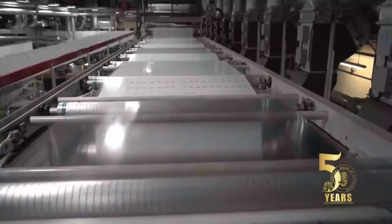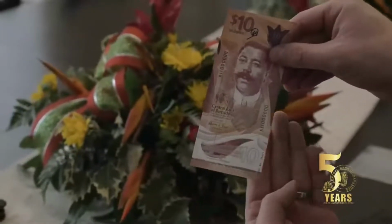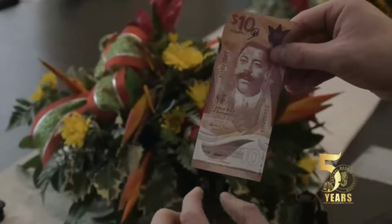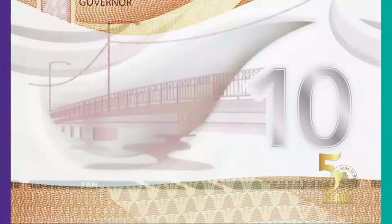counterfeit. The new substrate, in addition to being more durable, allows for strong, easy-to-use security features to be incorporated. Polymer is actually transparent, and an area at the bottom of each note has been left uncoated, creating a see-through window. On lower denominations, the $2, $5, and $10, the window contains a smaller version of the image featured on the back, which, when tilted, has an iridescent sheen.